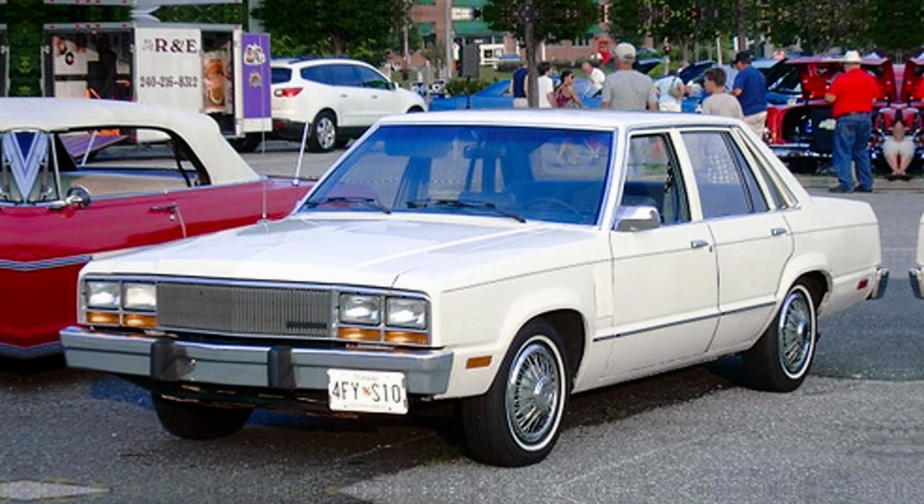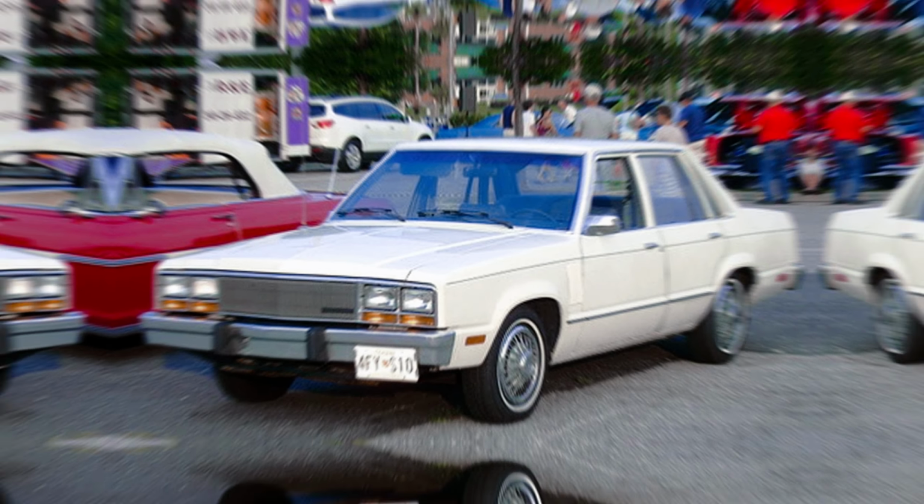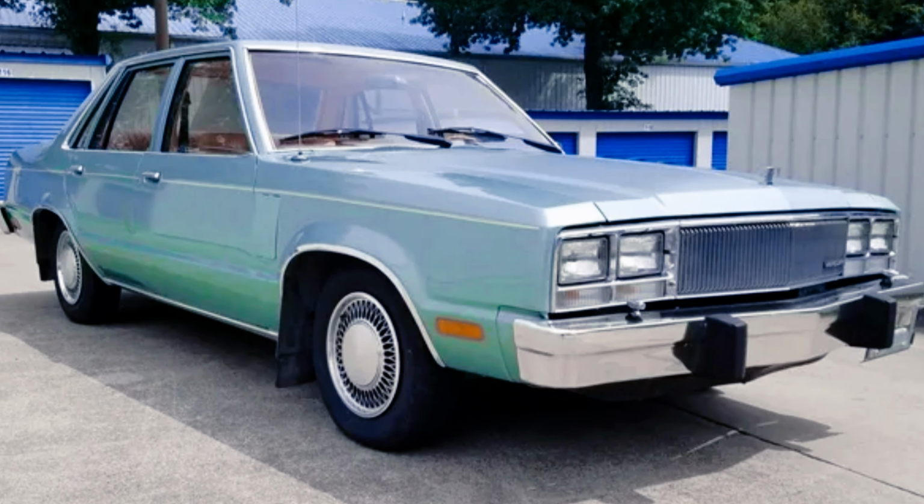It wasn't even ugly. But that's what doomed it. It was a completely inoffensive, utterly uninspiring mid-size sedan. It had no hook, no edge, no reason to stand out. In a market that was changing fast, Mercury played it safe, and the Zephyr faded into the fog of fleet car anonymity.